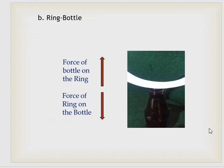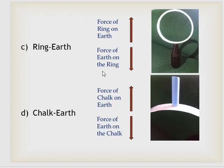Another, we have the ring and bottle: the force of the bottle on the ring and also the force of the ring on the bottle. And we also have the ring and earth: the force of the ring on earth and also the force of earth on the ring. Another pair of interacting forces: we have the force of chalk on earth and also the pull of the earth on the chalk. So what have you noticed? Pairs of forces are forces exerted by two bodies. That's why it's a two-body system.